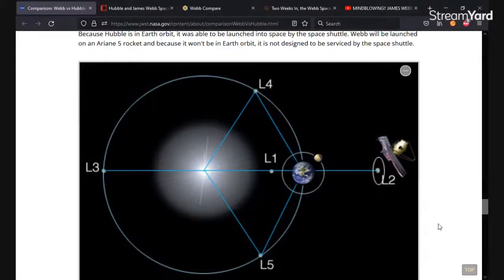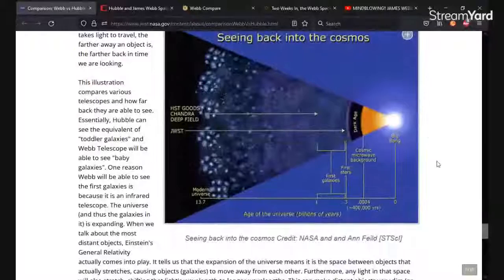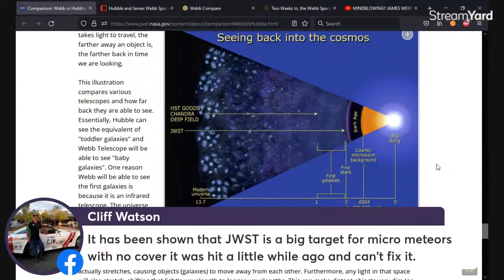Ready? Cliff says, it has been shown that JWST is a big target for micrometeors with no cover. It was hit a little while ago and can't fix it. Yeah, that's true. And it's probably going to meet more, but I don't think it deteriorated its effectiveness very much.